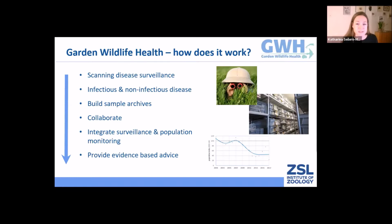And to facilitate the study of the diseases we might identify, we build sample archives, and we collaborate with a wide range of organizations, as I just mentioned, and then we integrate our findings with population monitoring in order to determine any potential impact the disease might have on a population level of a certain species. And ideally, this leads to us being able to provide people with evidence-based advice on disease mitigation, or also habitat management or other best practice strategies for their own gardens.